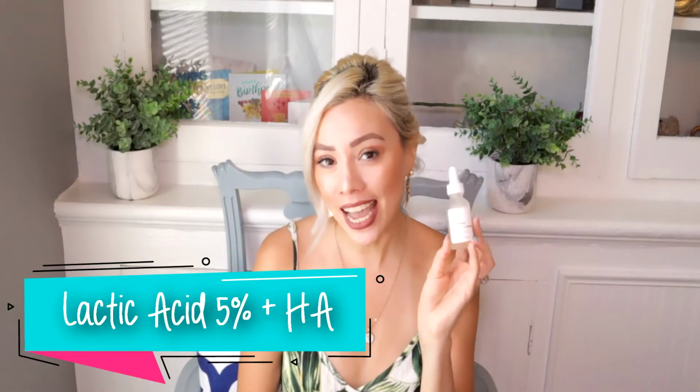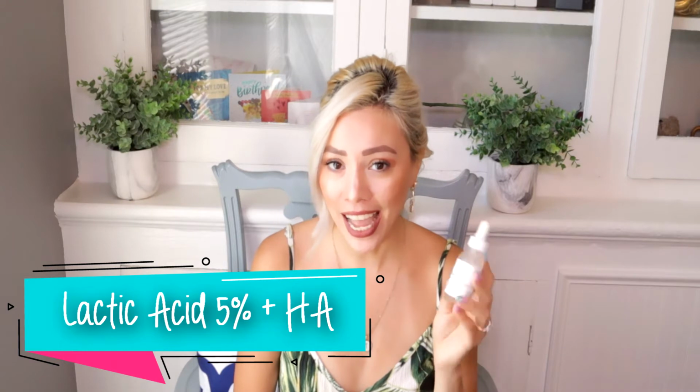The second one is lactic acid and hyaluronic acid. I think this is one of the most important serums that we have to put on our face, like everybody. Lactic acid and hyaluronic acid are so known for their skin benefits. What lactic acid does is it brightens, smooths, and evens skin while also making it look firmer. It helps reduce the appearance of fine lines and wrinkles, and also dark spots.